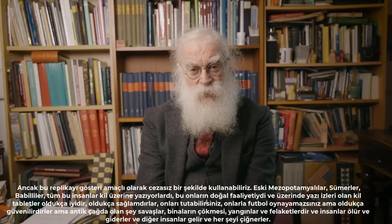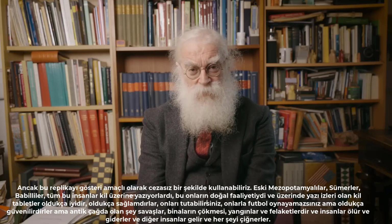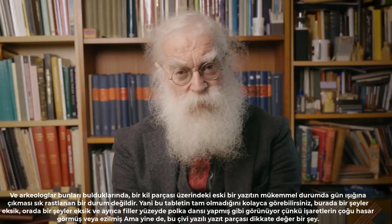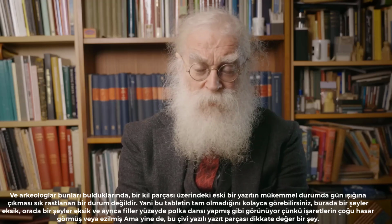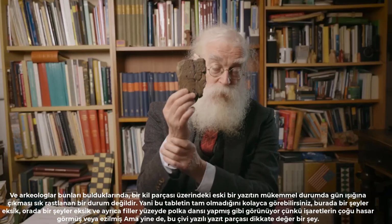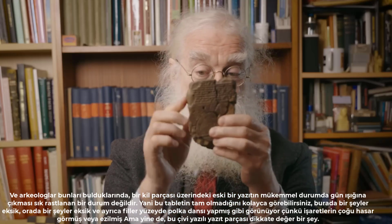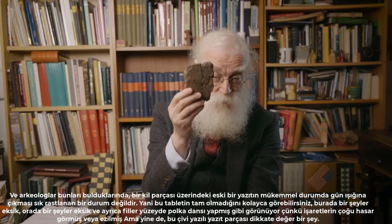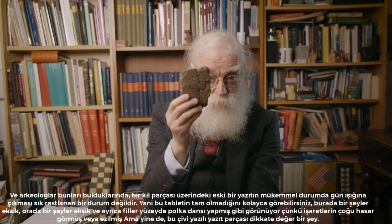But what happens in antiquity is there are wars and buildings collapse and fires and disasters and people die and they go away and other people come and trample on things. And when archaeologists find them, it is not often that an ancient inscription on a piece of clay comes to light in perfect condition. So this tablet, you can easily see that it's not complete. There's stuff missing here, there's stuff missing there, and it also looks like elephants have danced a polka over the surface, because many of the signs are damaged or squashed.